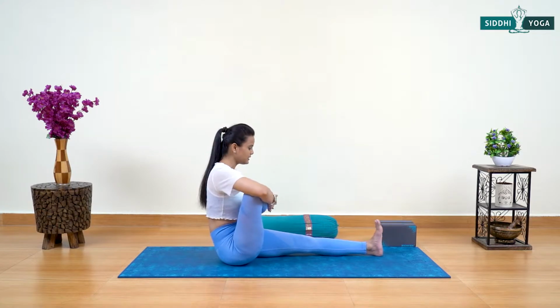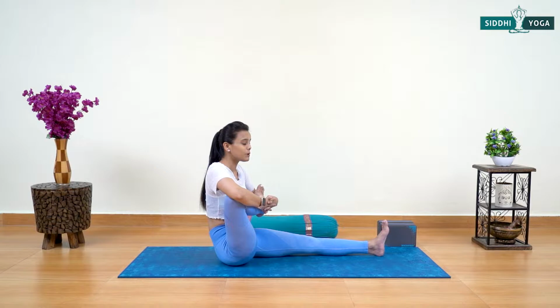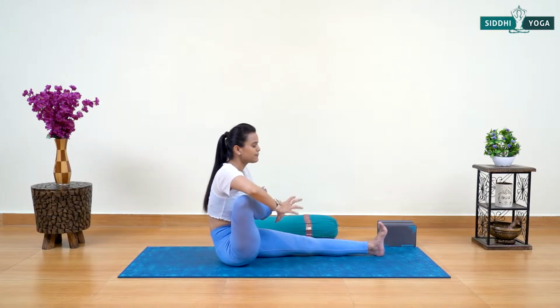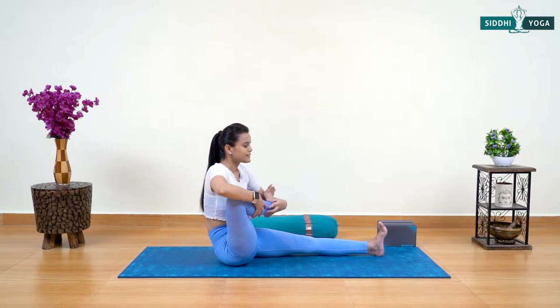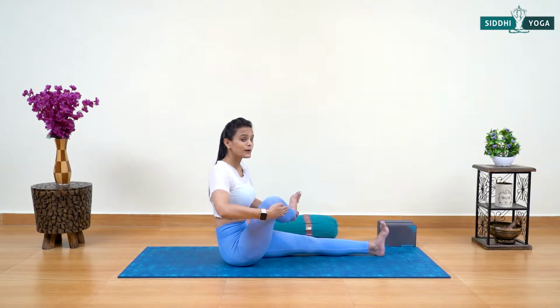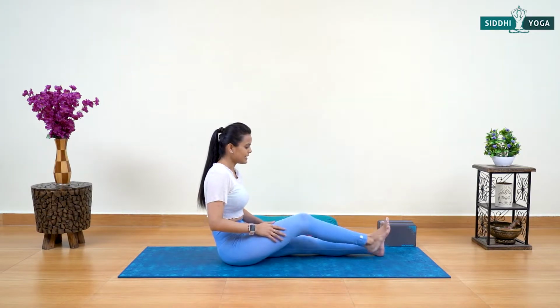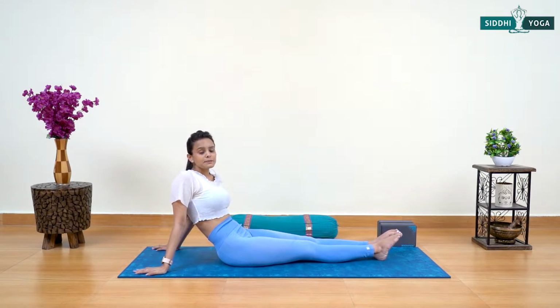Keep moving, swing. Now stretch your leg as close to your belly as possible, if possible for you. Stay here and hold, and keep stretching your left foot towards your upper body. Hold, stay. If it's getting hard, then you can simply stay here like that. It's a variation part. Open your leg. Take support from the back. Very easy and simple asana.